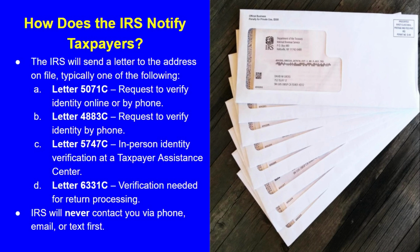So let's say the IRS does need to verify my identity during tax filing. How would I even know? They will send you a letter to the address they have on file. That brings up another important point, keeping your contact information up to date with the IRS. Otherwise, you might miss important communication. You wouldn't believe how many people forget to do that. It's a simple step that can save you a lot of trouble down the line.